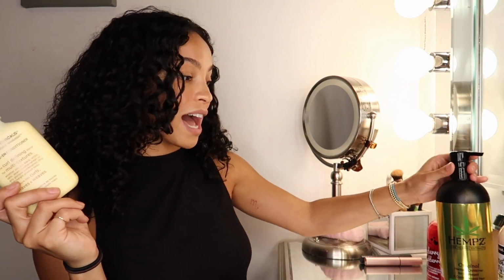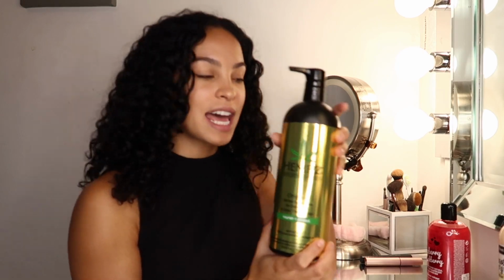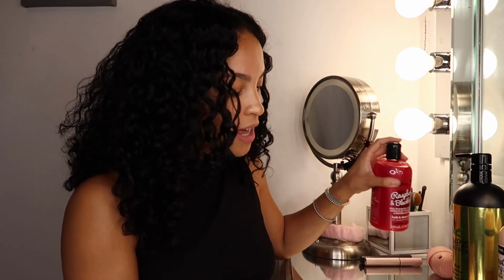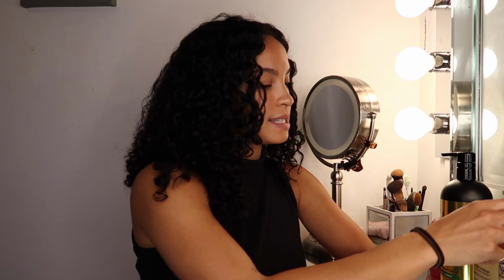Okay, so for my curly girls, if you have heard of Mixed Chicks, you know that this brand is extremely expensive. And I found it at TJ Maxx for just $10. Oh yeah, this humongous bottle of hemp conditioner was $10. This amazingly smelled body wash was $4. This Mixed Chicks leave-in conditioner that's normally probably a $25 bottle, it was $10, $9.99. Then I got this detangling.